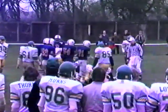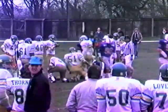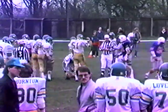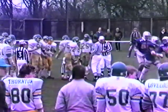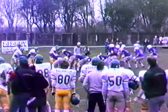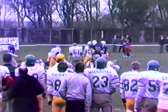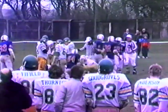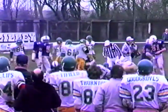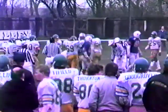Number 32 carrying the ball, Howard Tate, once more as the Rebels go up the middle, and he's hit by a posse of Stormbringers there, Mark Bowden and number 95 Philip Crooks in on the tackle. There's a flag down on the play as Warren Lee goes up the middle, gets the necessary yardage for a first down, but there is a flag on the play.